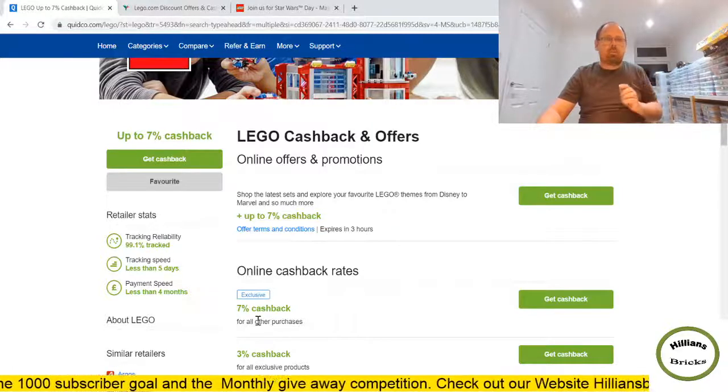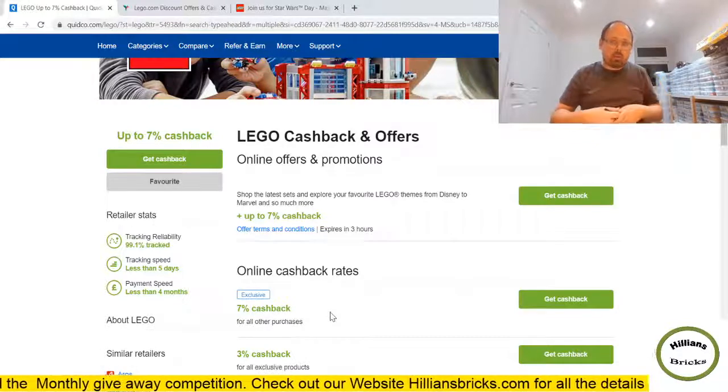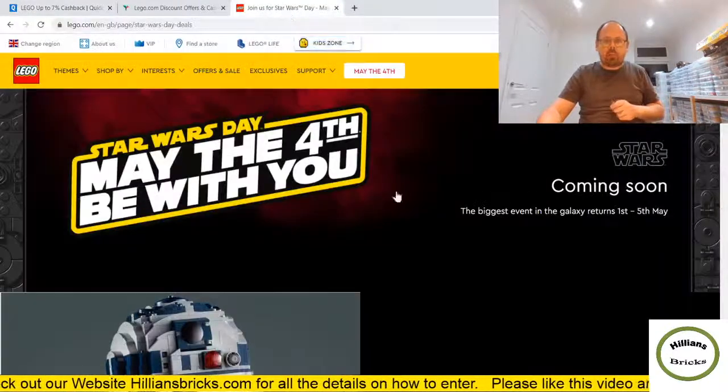It doesn't include the VAT where you get the cashback on. But yeah, it always accumulates after a while, so it's worth having that now. And why would you want to buy stuff on the Lego website? Well, if you don't know, here we go.